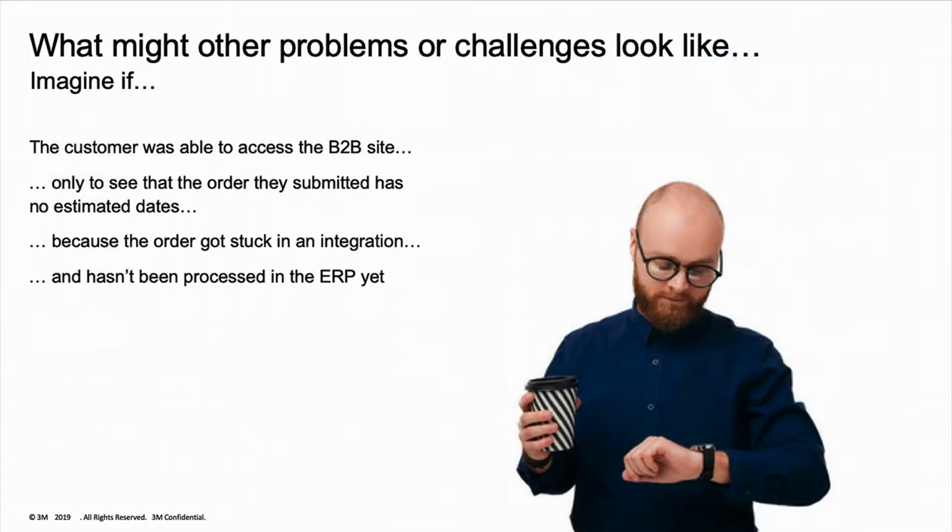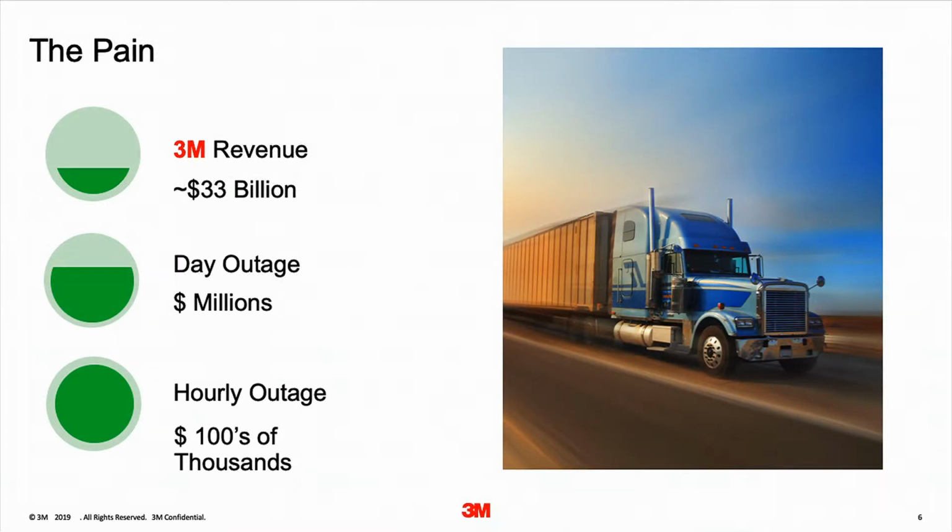So these advanced shipment notifications are important. We need to know when they fail, and we have to be able to react to it quickly.